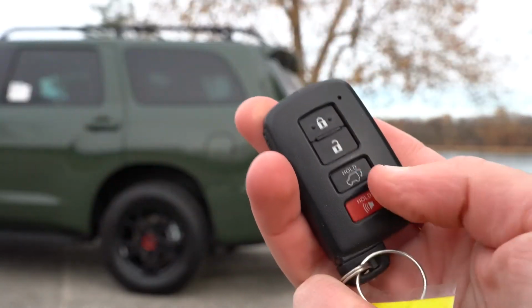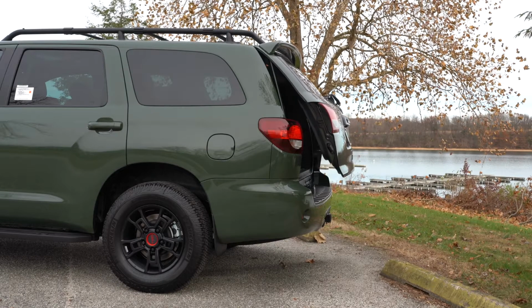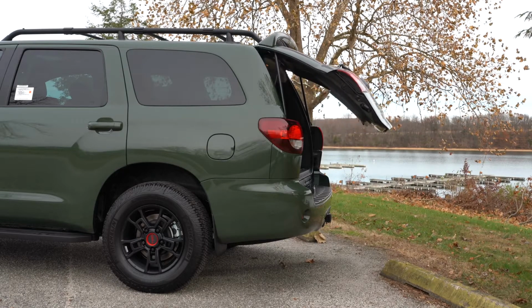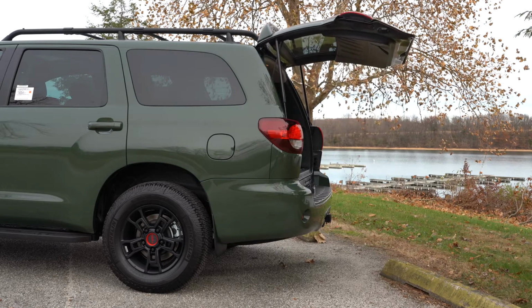So now, since we are around back, when it comes to opening that rear lift gate, you will actually get a power lift gate if you were to go with the limited trim level and up. There is actually a button on the key fob, so I am actually just going to simply press that, and therefore the tailgate is going to open up for me.